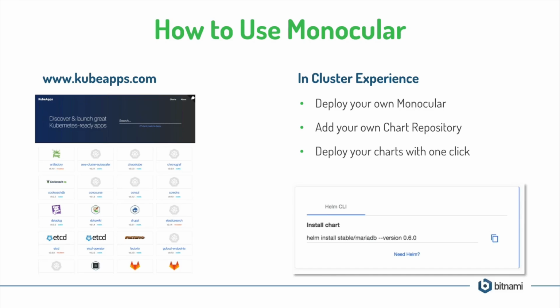So how do you use Monocular? Well, I'm going to show you two ways to use Monocular. The first way is on a website that we manage, that Bitnami manages, called kubeapps.com. The second way is that you can use it within your cluster. I'm going to show you both of those via a demo.